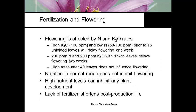And flowering is affected by your fertilizer rate. A high level of potassium and low nitrogen prior to the 15 weeks will delay flowering about a week. But if we keep it up to 200 parts per million, we'll have flowering in 2 weeks. So we want to make sure we don't starve this plant. And as long as we keep it in the normal range of what we grow most of our crops, you'll not have any inhibitory effects on flowering.